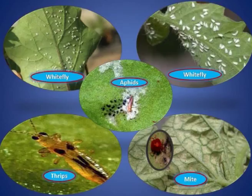Among the various sucking insect pests, whitefly, thrips and mites cause severe damage. They devitalize the plant by sucking the sap and act as a vector for various plant viral diseases like mosaic and leaf curl. To control them, at first, seed treatment with imidacloprid at the rate of 5 gram per kg of seed can be used.